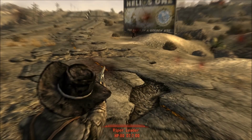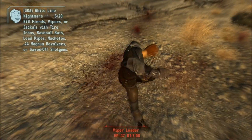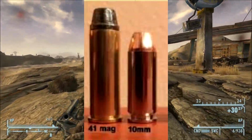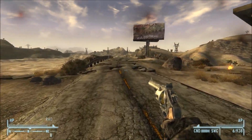Elmer Keith did this with the 38 Special to make .357 Magnum. Take 44 Special, and he made 44 Magnum. He also designed the 41 Magnum round. However, there is no 41 Special, at least not as an official cartridge.